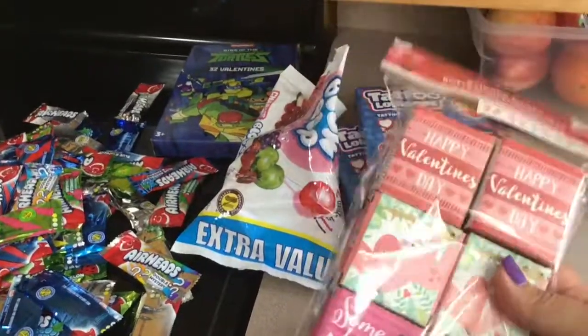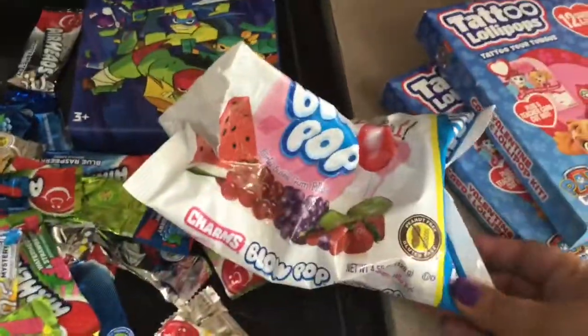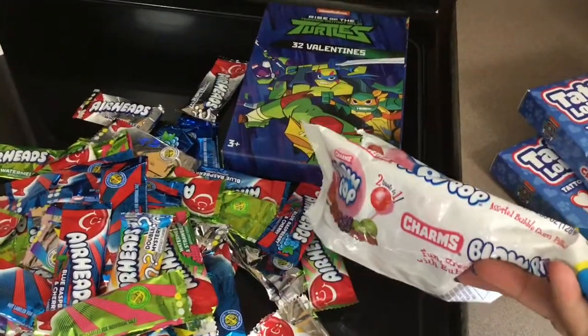So this, we're going to be sticking them in the baggies. I forgot to tell you guys that part. And these lollipops right here, I believe it comes with, I don't know how many.